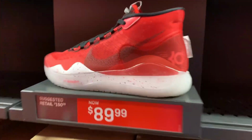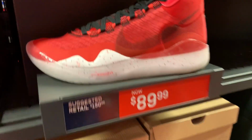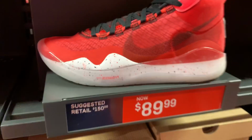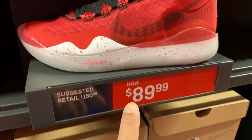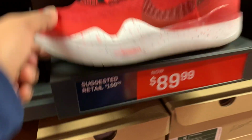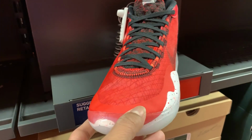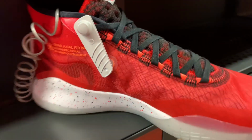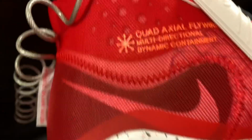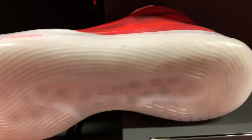Next one, we got KD, $89.99 for this Nike Zoom KD 12. Some kind of white speckle and gym red. If you really like this one, you might get them for a cheaper price because family and friends is up, and this one will be cheaper for the next coming days.